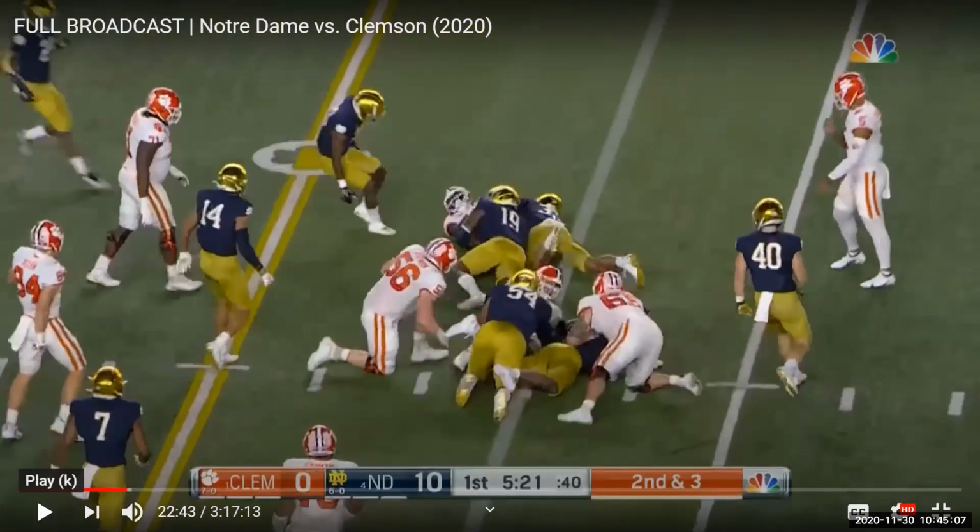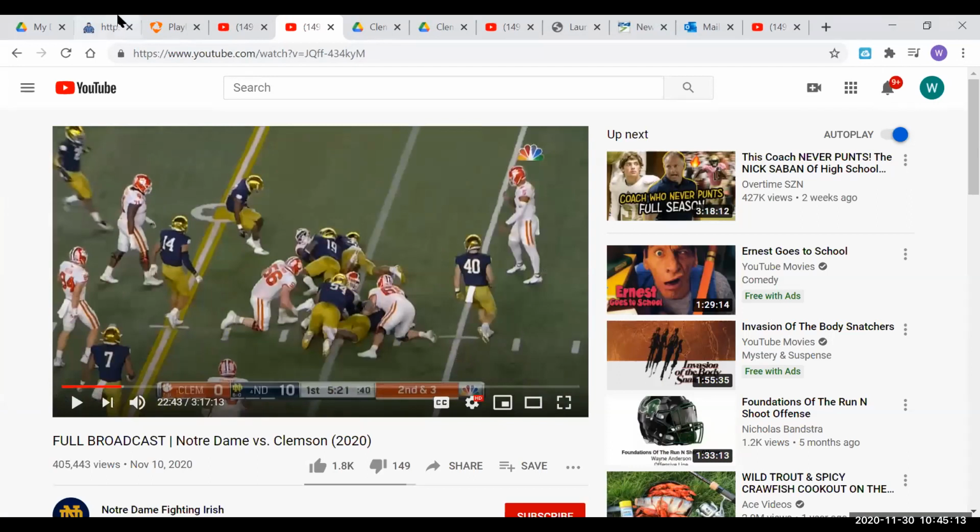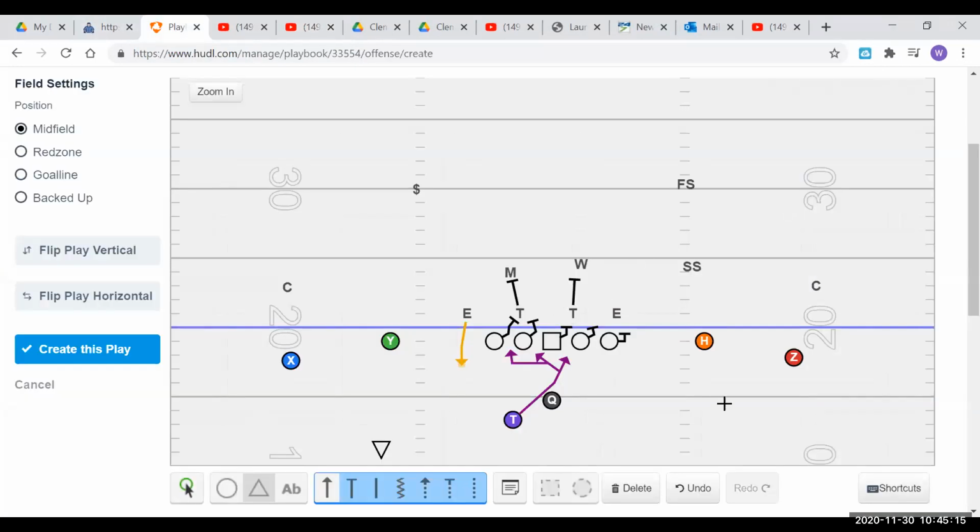Let's see. All right, that's 2 basic ones. I'll probably come back to the Notre Dame game later. So let's get back to the base play. So what I love so much about football is this game, it evolves and it changes.